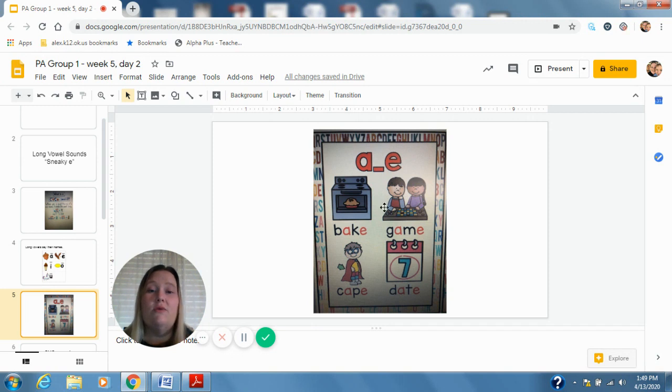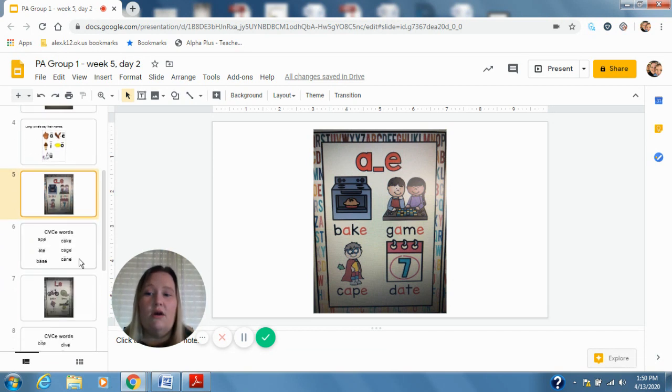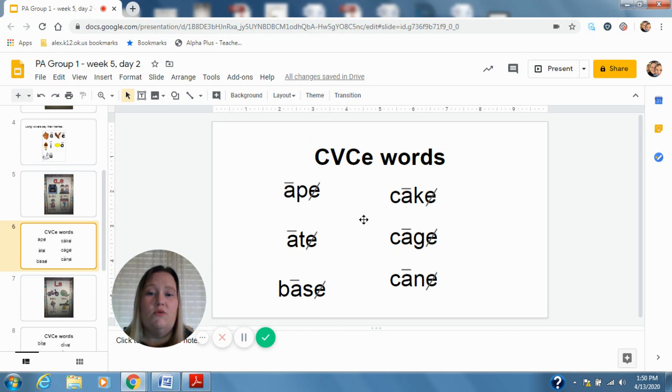So the first one that we're going to read today is our A consonant E pattern words. And remember, these are the ones we worked on yesterday. Bake, gave, aim, cake, ape, date, ate. All of them have the long A sound. All of them have sneaky E that's silent at the end. So today we're going to work on reading some more of those words.